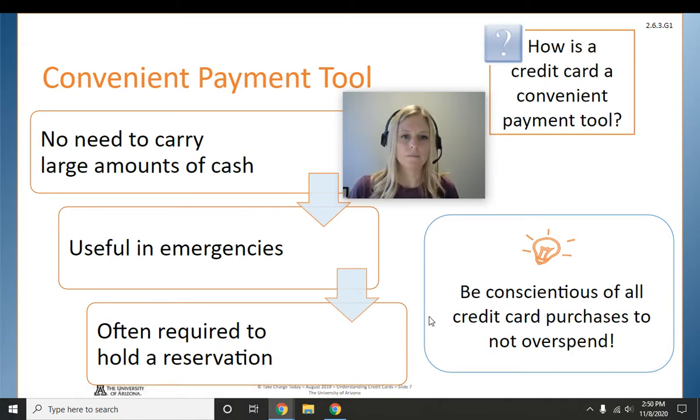So a lot of people disassociate swiping that card or inserting the card or whatever with actually spending money. They know it's not coming immediately out of their bank account. They don't have to worry about their checkbook balance. They know they're spending future money. That's future me's problem. But that's what can get you in lots of trouble. So you want to be very careful with how you're spending on your credit card.